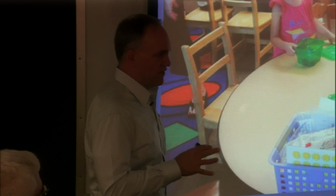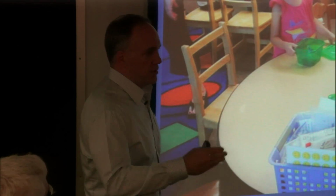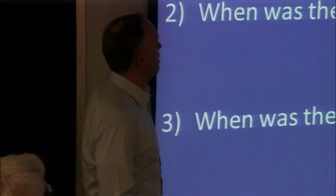Capacity, it's a very small school for 120. It's currently 150-ish. But again, they're not all there at the same time. They stagger throughout the day, so crowding isn't necessarily an issue at Washington.